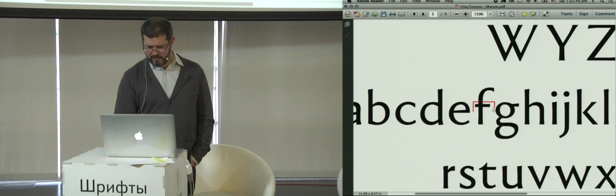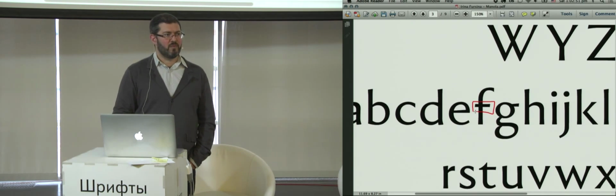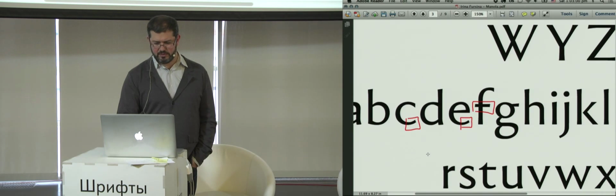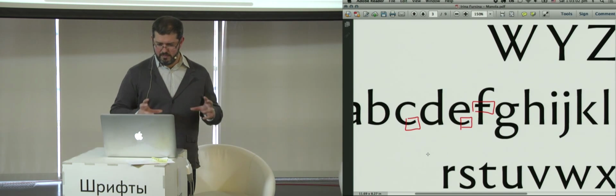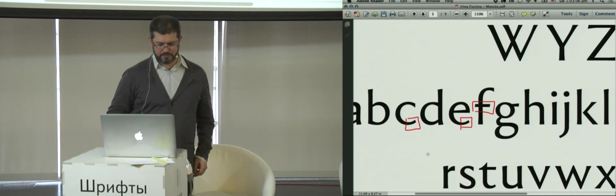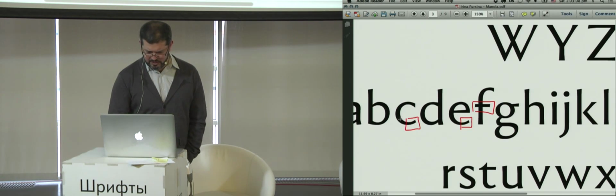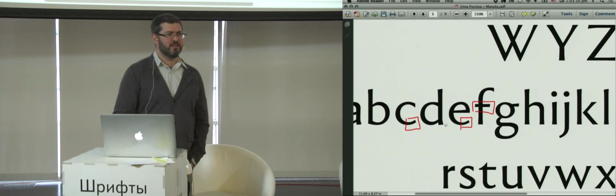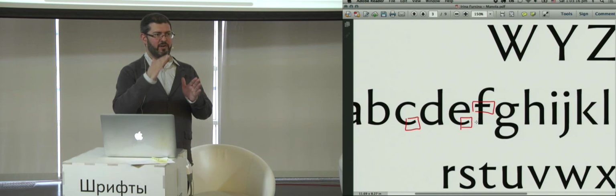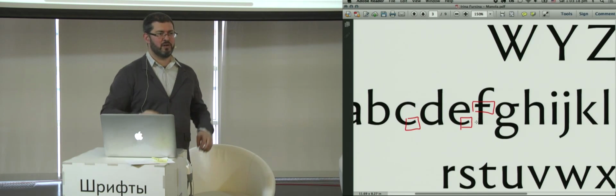It's a very different feeling from what happens on the crossbar of the F and what happens on many of these terminals in the lowercase. You've set up a system where it's sharp but blunt. But these terminals on the lowercase, they don't have any of that. They're neither sharp nor blunt. They're just very conventional sort of sans serif terminals.